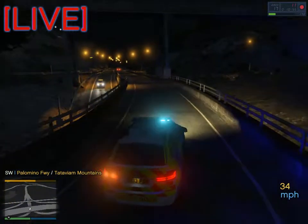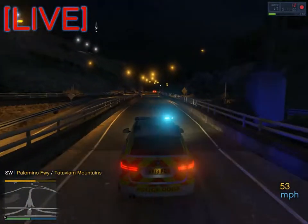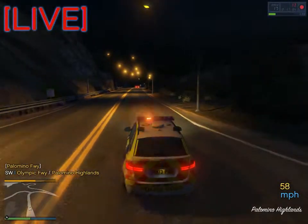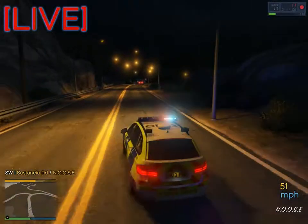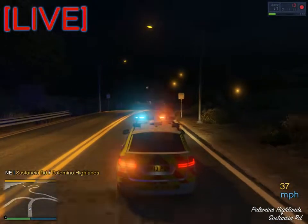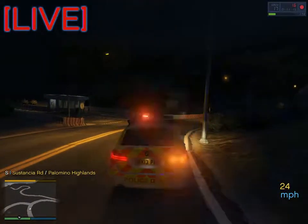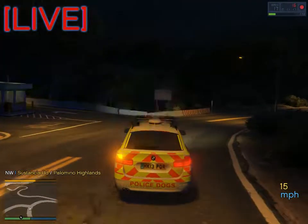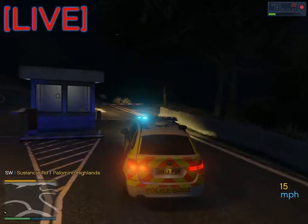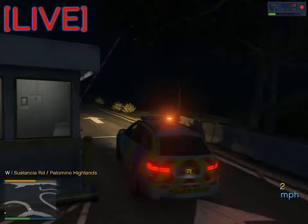So I'm just going to keep an eye on everything that's going around me, ensuring that nobody's going to hit us, and we're going to end the video pretty shortly. So we'll just wait for the barrier to go up.